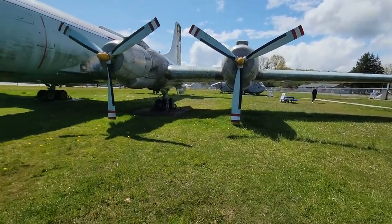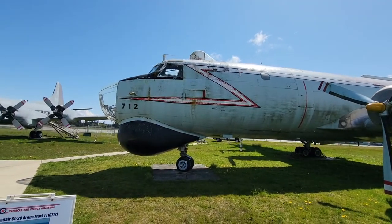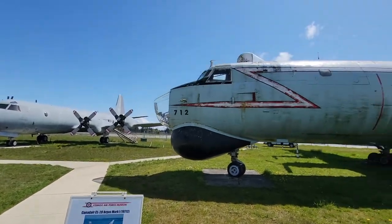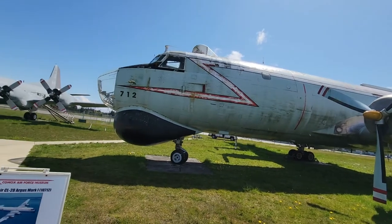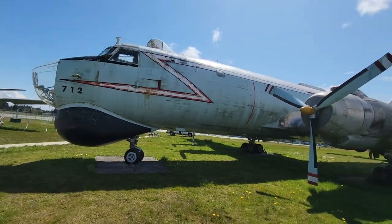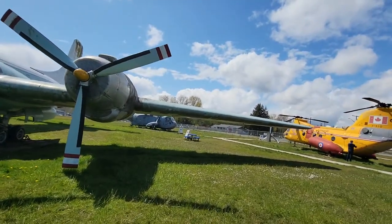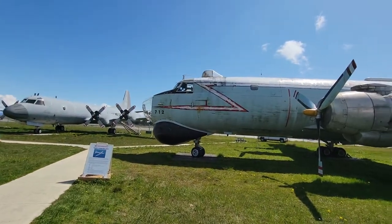Now this is the one that caught my eye from the street. Such an iconic Air Force paint job with the zigzagging lines. This is the Argus Mark I. Again, I know I'm saying this about all of these, but it is friggin' enormous. And this one was in service 1957 to 1988. So it's funny, even though it was in service over 30 years, it seems like that's almost one of the shorter service lives for some of the planes we've seen here.